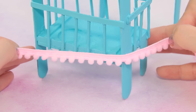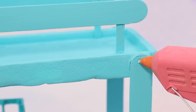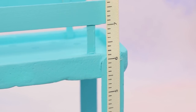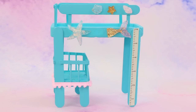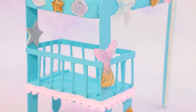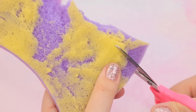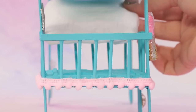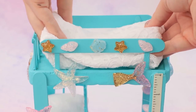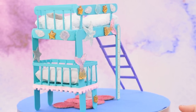Decorate the bed with a pom-pom trim. Stick on a piece of decorative webbing ribbon to measure the baby's height. Let's decorate the bed with stars, shells, and stones! It's a perfect mermaid bed! We need mattresses for the beds. Remove the extra parts of the sponge. Cover them with cotton fabric. Use lace for the other mattress. Add a ladder and our bunk bed is ready!